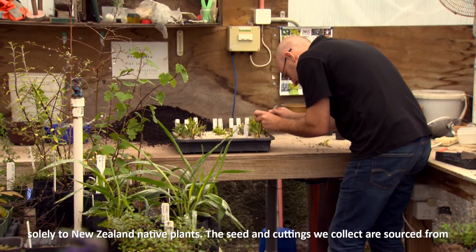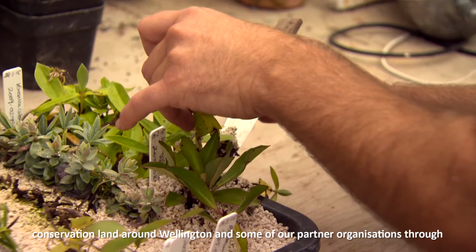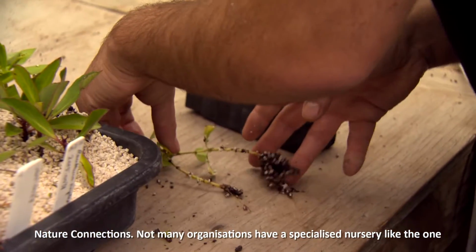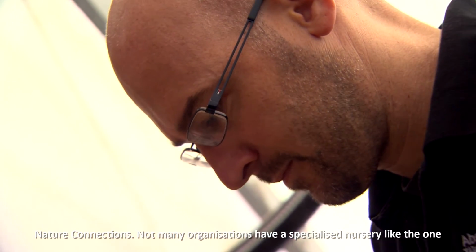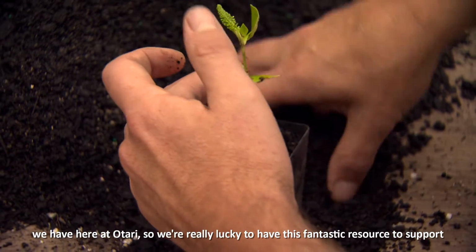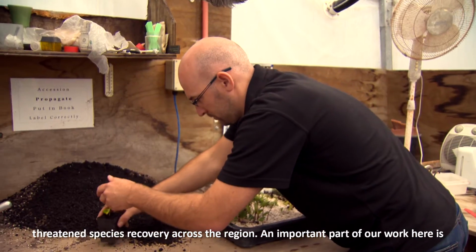The seed and cuttings we collect are sourced from conservation land around Wellington and some of our partner organisations through Nature Connections. Not many organisations have a specialised nursery like the one we have here at Otari, so we're really lucky to have this fantastic resource to support threatened species recovery across the region.